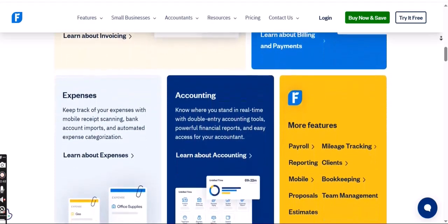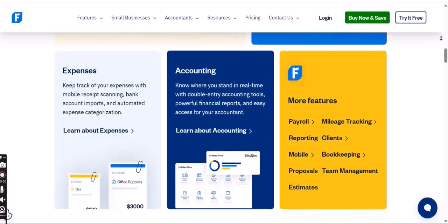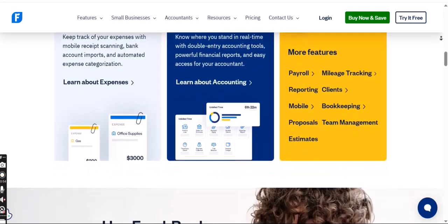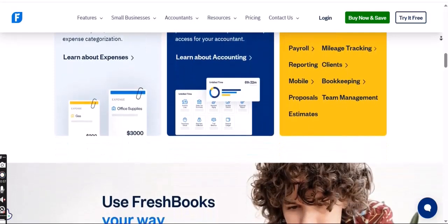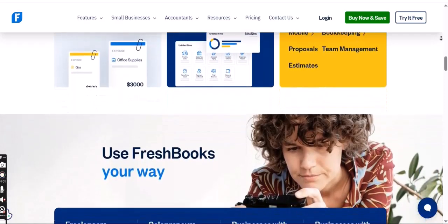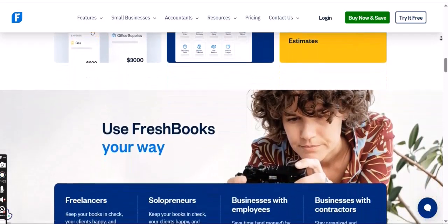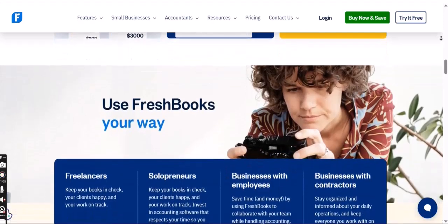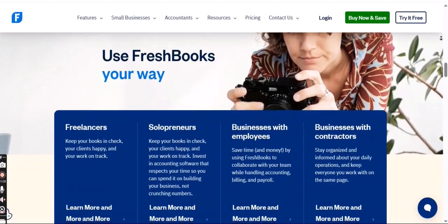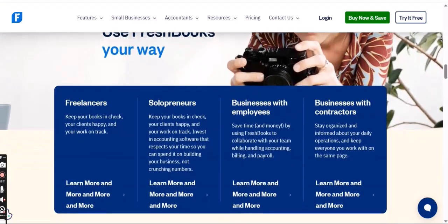Expense management. Easy tracking and categorization of expenses, including receipt capture via mobile app to keep tabs on spending and prepare for tax season. Project Management Lite. While not a full-blown project management suite, FreshBooks offers basic project tracking, allowing users to associate expenses and time with specific projects and collaborate with clients on project-related documents.